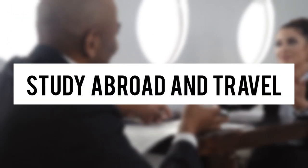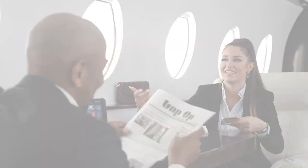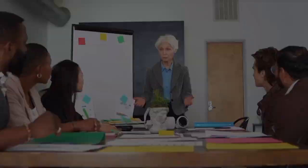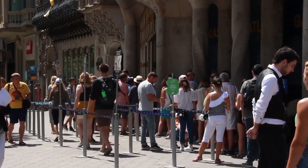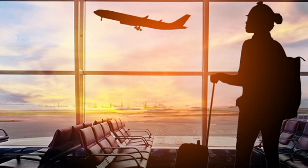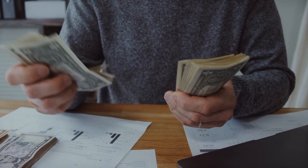Number 4. Study abroad and travel. Discuss the benefits and logistics of studying abroad, including tips for planning and preparing for international experiences, navigating cultural differences, and making the most of travel opportunities while on a student budget.